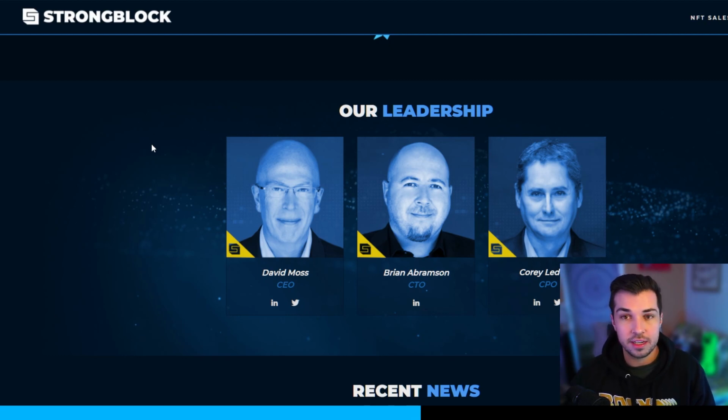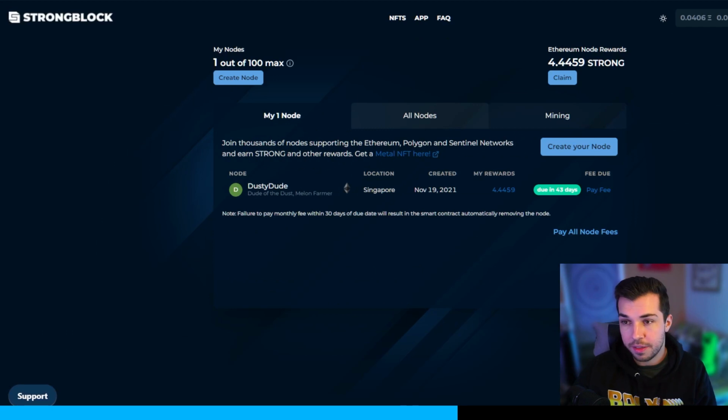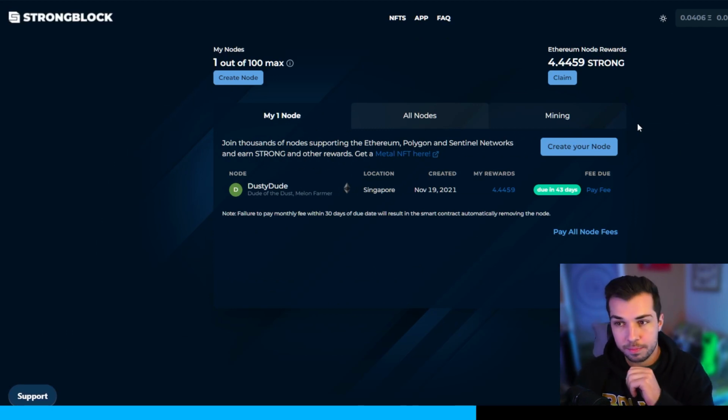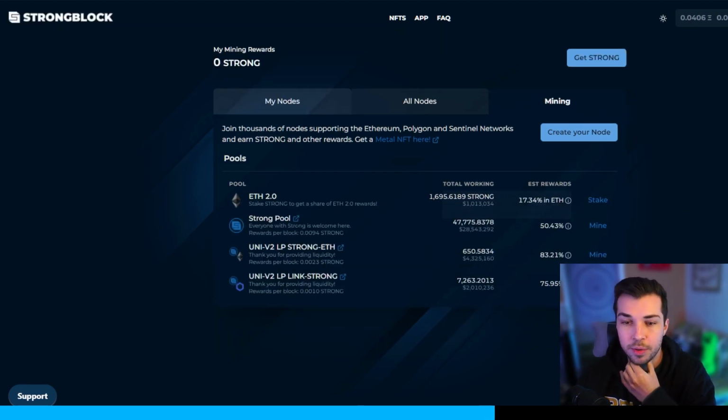So there's a lot of good sentiment behind this project. I think that the price increasing when everything else was decreasing also helps out a lot. Another thing I like is that they're always updating and changing the project and the services that they provide. They now have mining, ETH 2.0 mining, strong pool mining.